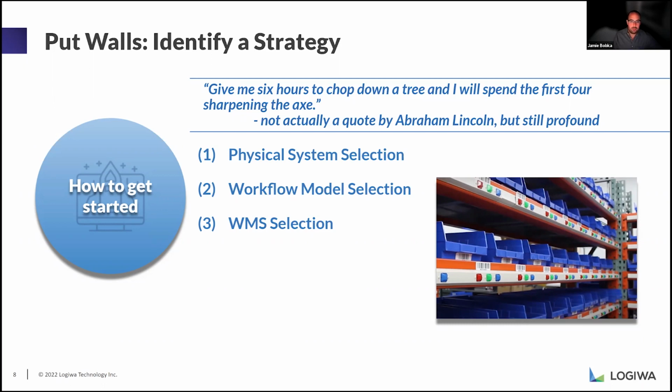Fixed shelf and automated systems, for example, require more space, more dedicated space. U-shaped put walls offer a little bit more flexibility because they can be moved. But these are all considerations you'd have to make based on your layout.